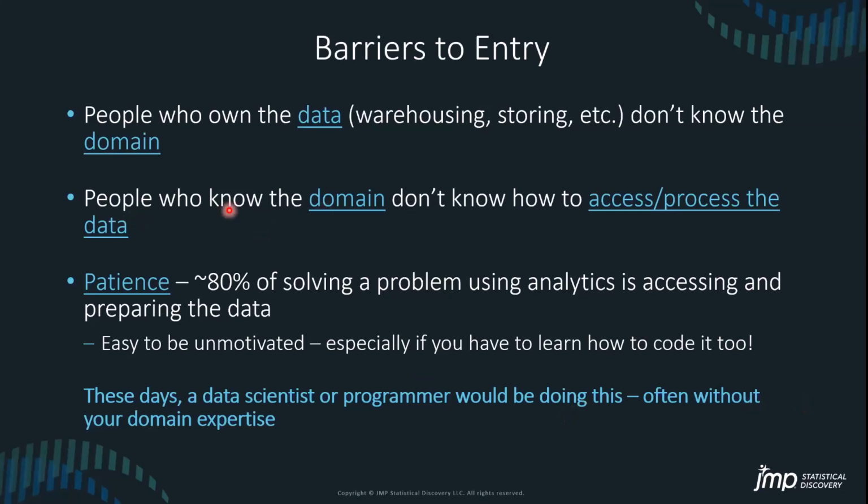The second one is the people who know the domain, which is most of you, scientists and engineers. Accessing and processing the data is really difficult just because of how it's set up. There's a little bit of a divide, right, in how you can access it sometimes. The other part is if you do know how to access and process the data, patience is really, really difficult with things like this because 80% of solving a problem using analytics is accessing and preparing the data. So it's very, very easy to get unmotivated, especially if you have to learn to code as well.